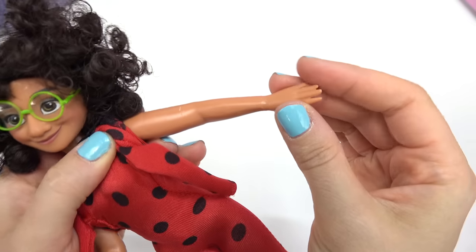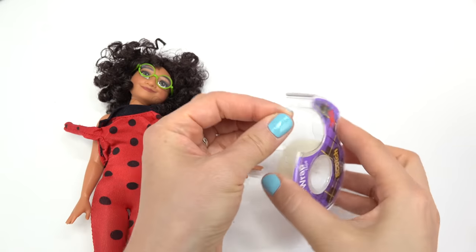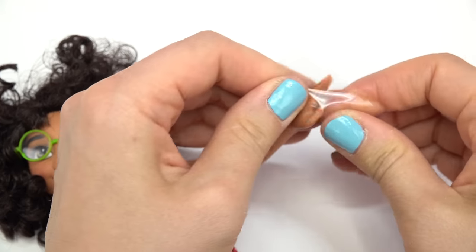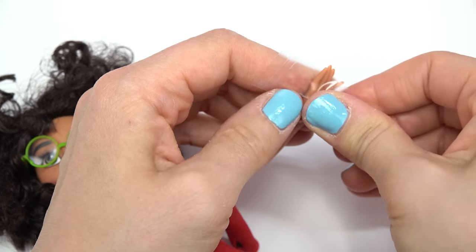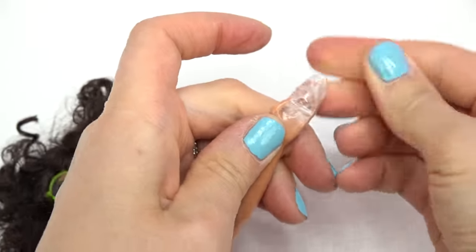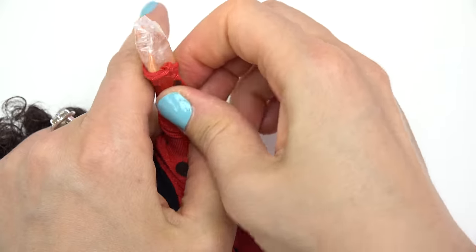Okay, this is gonna be an issue because I feel like the fingers are gonna poke through the fabric. This is where our tape is gonna come in handy. I'm gonna go ahead and tape her hands here. I'm really gonna try to put the fingers all together. All right, there we go. Let's see if this is going to work. Oh, perfect. Come on. Yes, we did it.